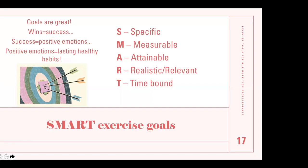I'll even go so far as to have my clients, if you get up and perform an exercise snack sometime during the day, give yourself a yes, or an actual pat on the back, like, way to go, girl, way to go, guy, type of thing, because the brain loves that. And that really helps to, again, create that positive emotion and keep those healthy habits coming. So kind of corny, but I think it can be really effective.